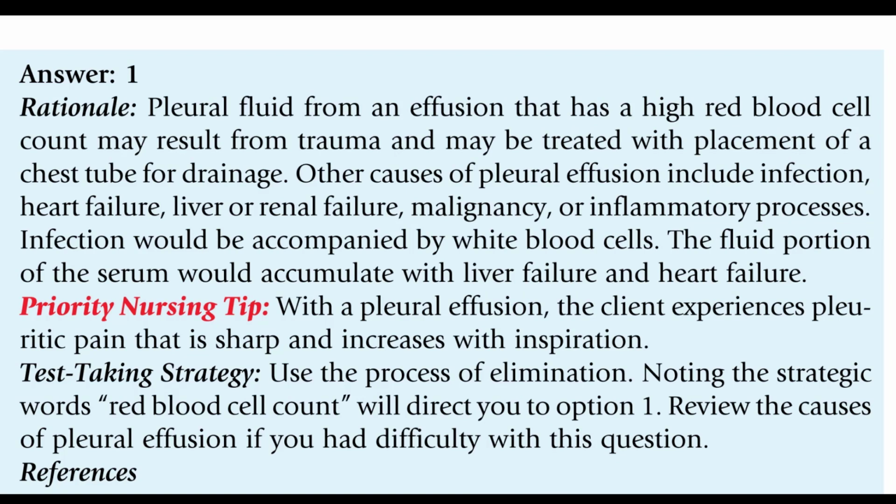from trauma and may be treated with placement of a chest tube for drainage. Other causes of pleural effusion include infection, heart failure, liver or renal failure, malignancy, or inflammatory processes. Infection would be accompanied by white blood cells. The fluid portion of the serum would accumulate with liver failure and heart failure.